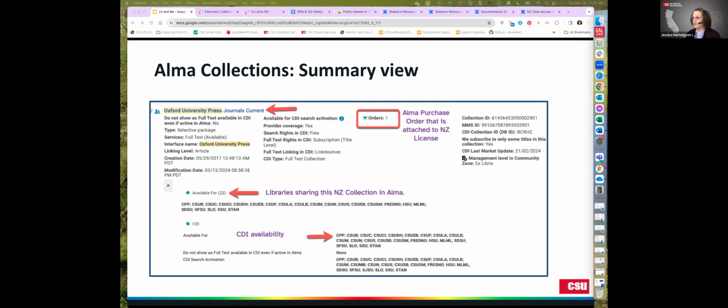So you'll see here there are 22 libraries that are sharing this NZ collection. Also in this summary view, you can see the availability of the Central Discovery Index records and who is getting those records, who doesn't want those records. So you can also see that from this summary page. Also, you'll see there's a link to the order. If I click on that, it takes me over to my order in the NZ, and I don't see any of the purchase orders that were created in the institution zones. So like I said, you can see all this information in the summary view of what I've done for the collection and who's sharing it. So I can see just from this who's sharing and who's not.